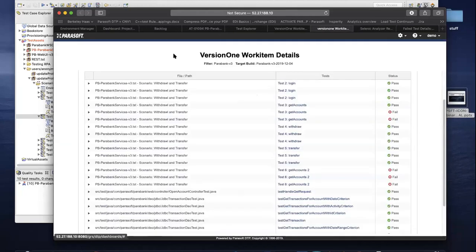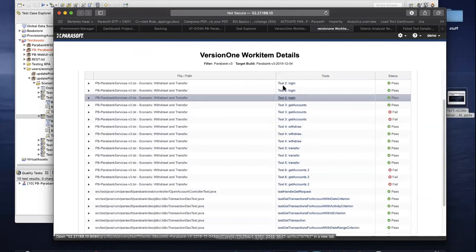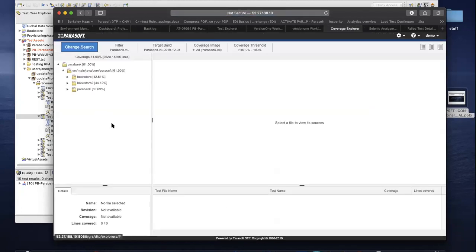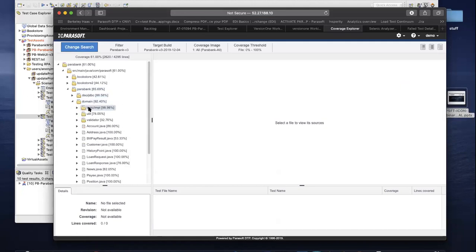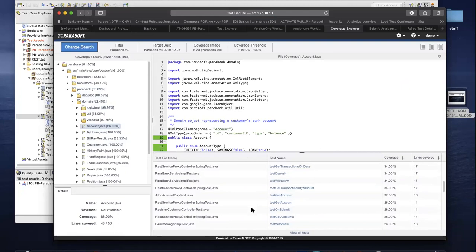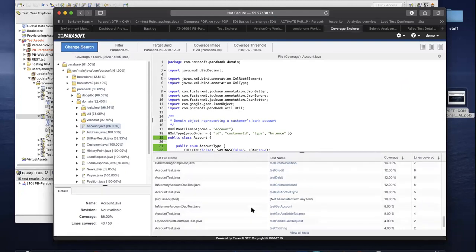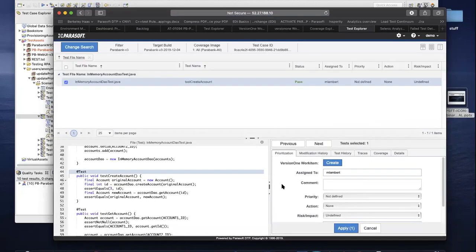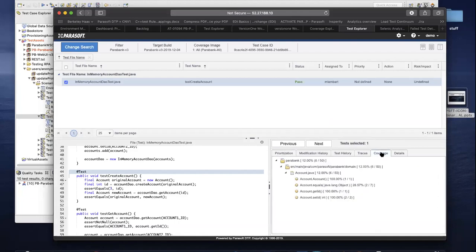Let's just go ahead and step back and look at the code coverage on the dashboard. So I can actually look at not just the coverage from the point of view of the individual stories, but I can also look at the underlying code and see what tests are associated with analyzing a particular test class. This code coverage can be done not only for unit tests, which is a very typical practice, but it can also be done for the functional test automation as well, of the API tests and the Selenium UI tests.